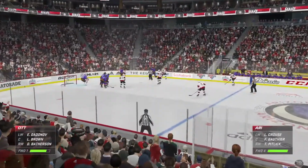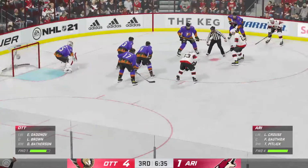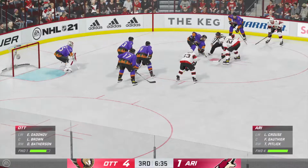More than half the frame has been played here. 4-1 is where we sit. A pretty one-sided affair.